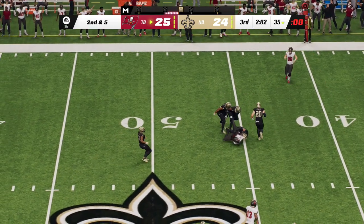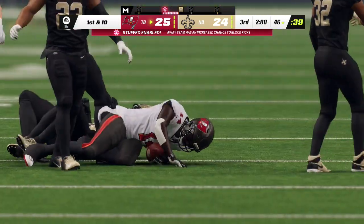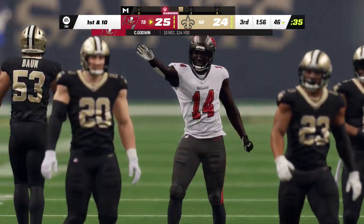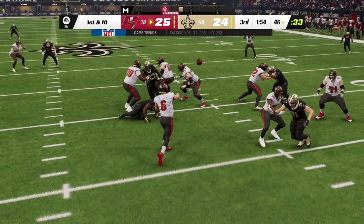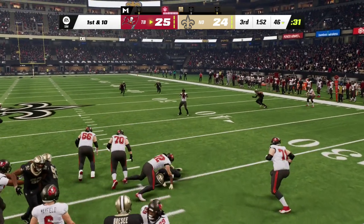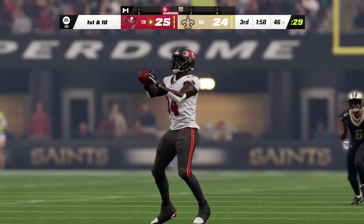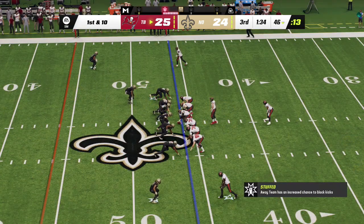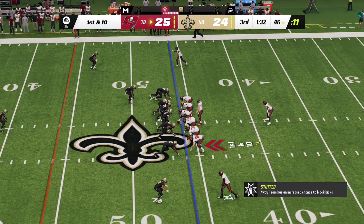Mayfield's throw on target to Godwin here. And able to get this one across the 45 before he's brought down. His big game continues. 10 catches now and another first down. This has to go down as one of the simpler routes in the playbook, but oh so effective. Nice completion there. Keeps the sticks moving.